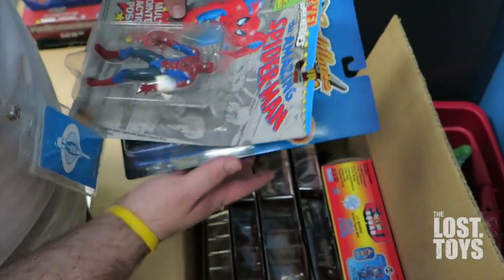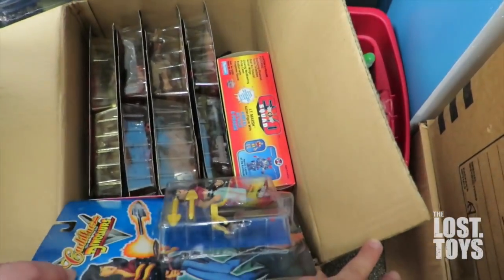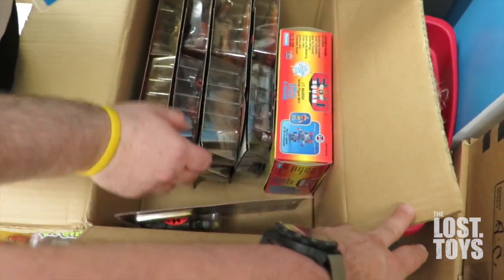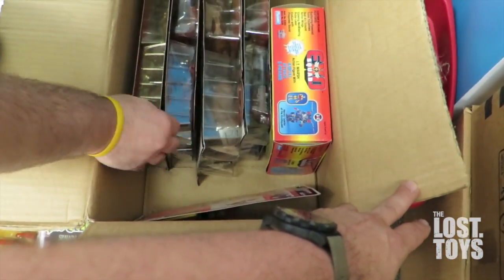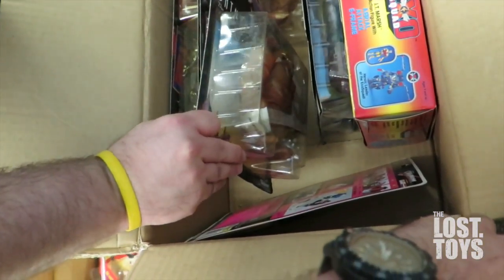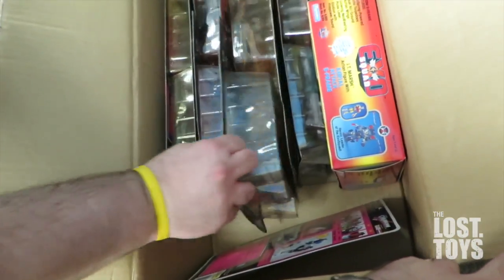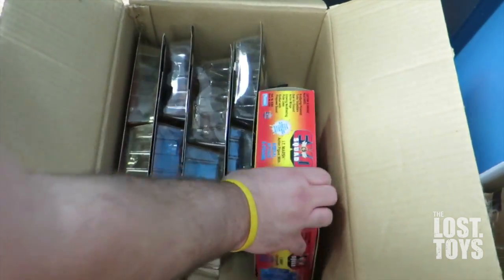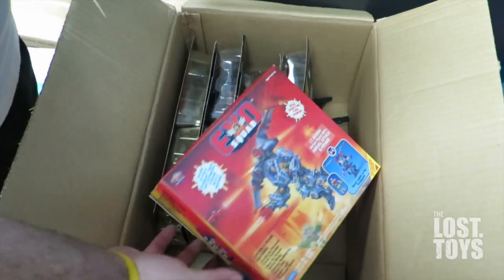Thankfully. Some Toy Biz, superheroes, more Cadillacs, dinosaurs. G.I. Joe Star Brigade. Oh, cool. The Batman the Animated Series, which like we were saying the other day, these are actually pretty cool figures. And these look like they are. There's the Man Bat, Clayface, Robin, Exo Squad. Looks like it's sealed, never been opened.